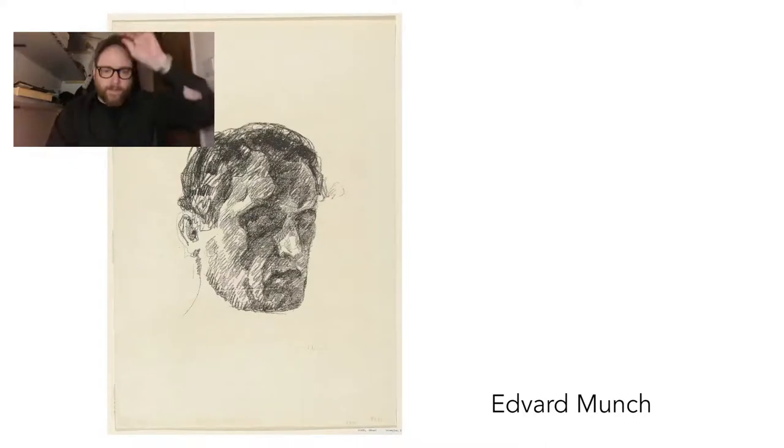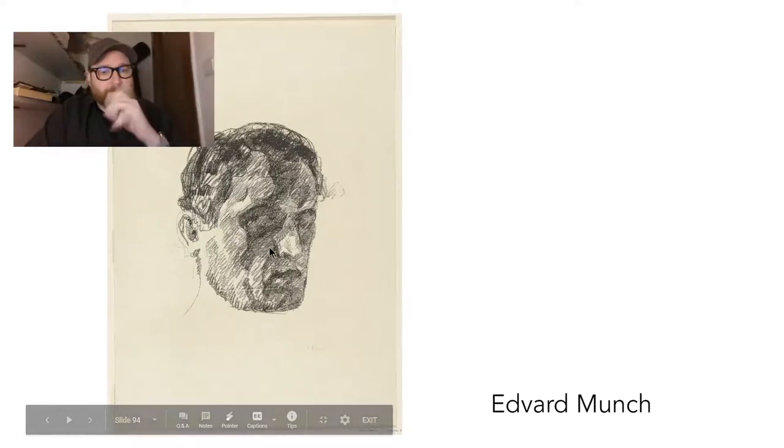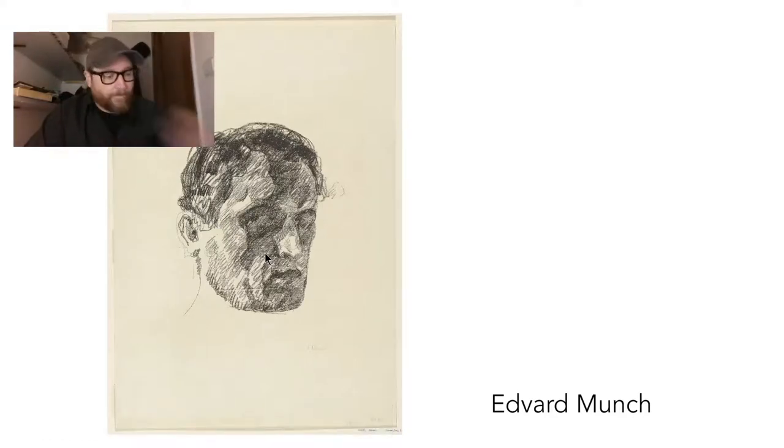Edvard Munch, of course, famously known for The Scream, which is his most famous painting. But look at all these little forms. The Scream seems more expressive. Of course, he was an expressionist. But in this drawing, we just see these simple forms cascading up against one another.